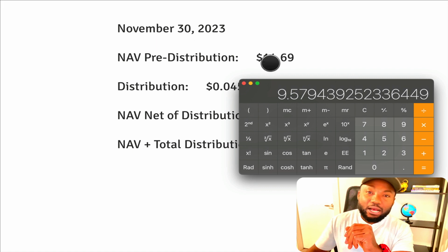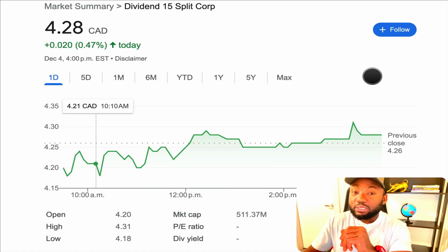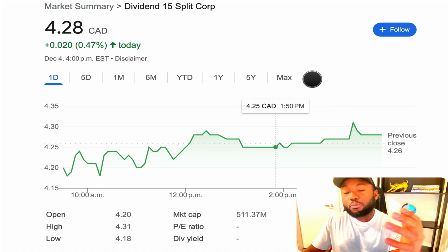So that's all I want to give you today: an update on Dividend 15 Split Corp. We covered the price of DFN as of today, we covered the stocks and the news of the stocks that DFN is investing in, and we know most of them have increased their dividends and have done well. And the last thing we looked at is the valuation of DFN, where we know right now DFN is at a discount of about 10%. So it's pretty good. Those are all the things I need to cover today for DFN.